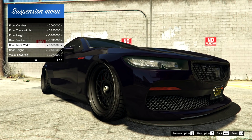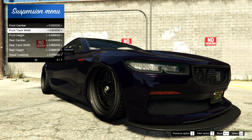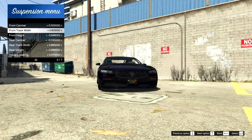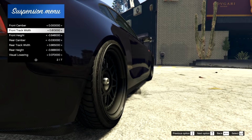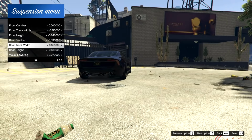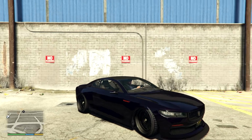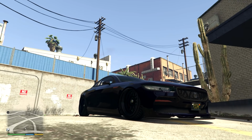And then on the front, we could definitely get some less front height. There we go. I actually quite like how that looks, with it tucked in on the front. And then sort of tucked there at the back. Actually, we could probably go in one more on the back. Yeah, that's actually quite subtle. And it definitely does go through on the arches when we turn, so ignore that.